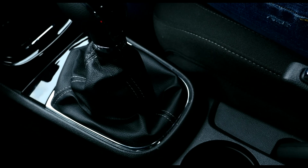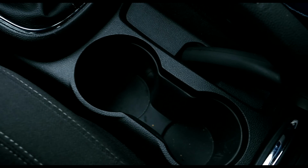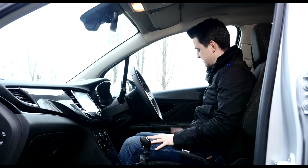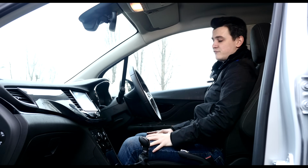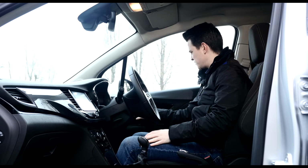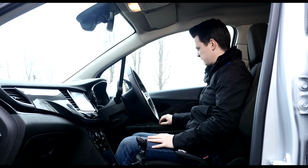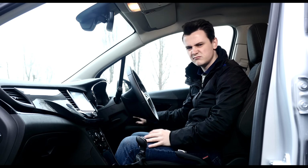Practicality in the cabin is good as well. You've got these 2 cup holders here, you've got this nice fold-down armrest, which is good for motorway driving, you've got these double door pockets here, and you've got plenty of headroom. And the fact that some of the features in a Mokka are quite clunky, I don't know. I think it's quite reassuring in an SUV.